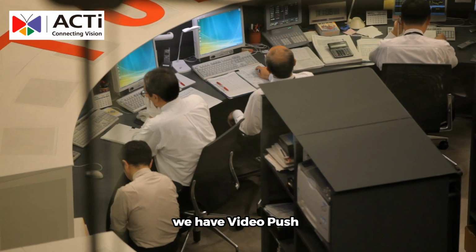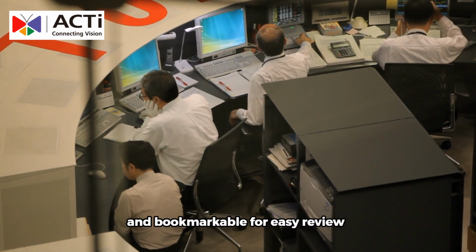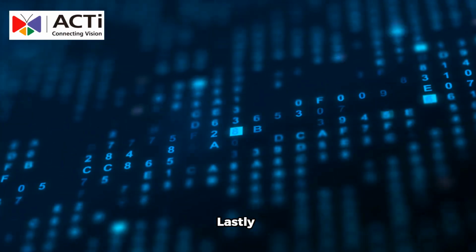Moving on, we have video push. Guards can live stream from phones to the control center. The footage is stored, searchable, and bookmarkable for easy review. Whether an accident at school, incident in a factory, or emergency at a hotel, all footage is captured for later analysis and resolution.